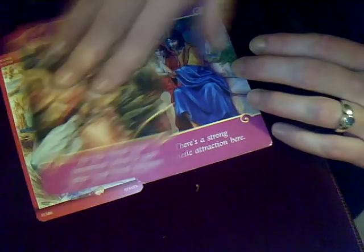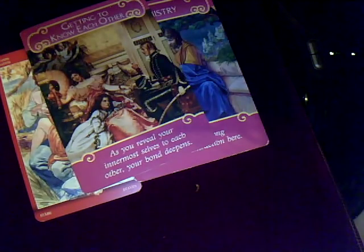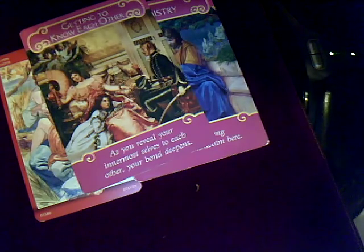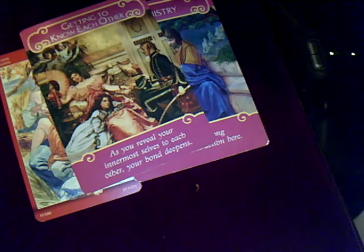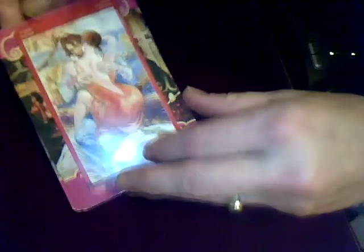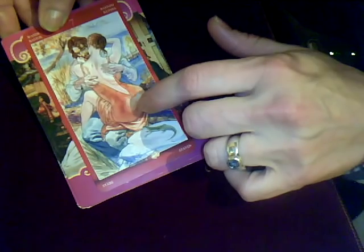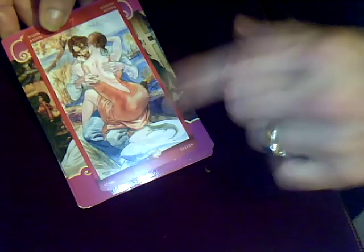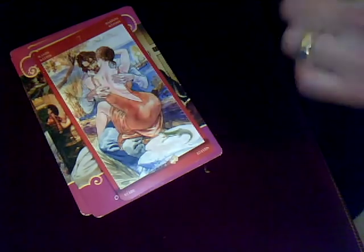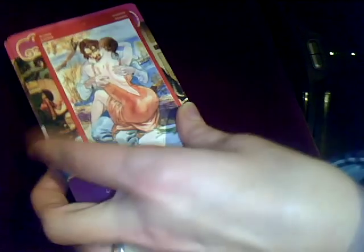That's what it says as well on this card, right? As you reveal your innermost selves to each other, your bond deepens. So if you tell him what it is you need, then your bond will deepen, then your relationship will improve. So yes, this man is feeling it for you, but he does need you to open up more. Otherwise, it might go wrong. So you have to open up more. I hope it resonates. And if it does, then please let me know.